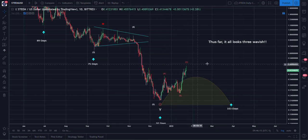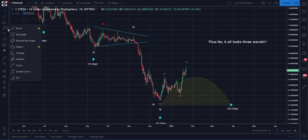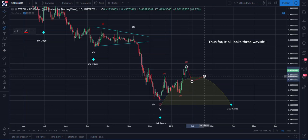This ABC looks very three-wave-ish, and if it is an ABC, and I think it is, it's a 5, 3, 5. And if it's complete or almost complete, and the middle of the cycle is still out into February 5, we're going to get probably price action that's going to be something like this. And if that's the case, it'll spend most of the time of the cycle in a downtrend and less time of the cycle in the uptrend.